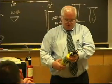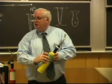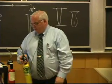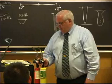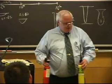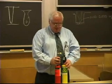Turbo torch MAP, and you can barely see it, but there's a little registered mark on there, okay? So same torch, okay? There's your MAP gas, and here we need to do this demo. I'll do it over here. Too many things combustible over there.